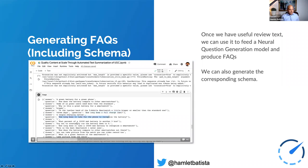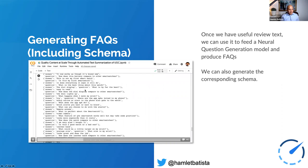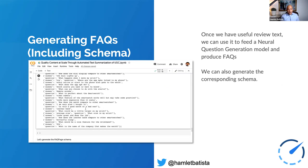And how long does it take for the phone to recognize the battery, right? A couple of cycles. And yeah, all these questions, obviously you are not going to be able to use all of them, but it's a lot less work to just review and edit them and remove the ones that are not going to be useful for your specific use case. But this was completely generated by a computer.